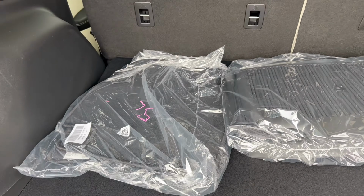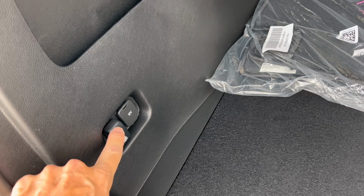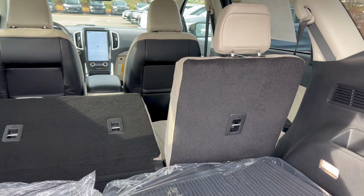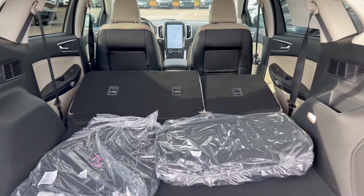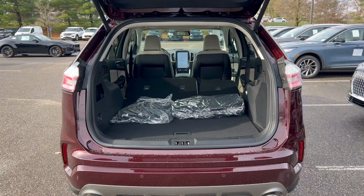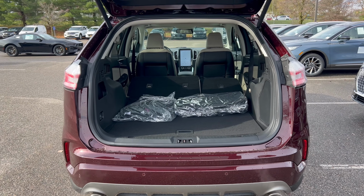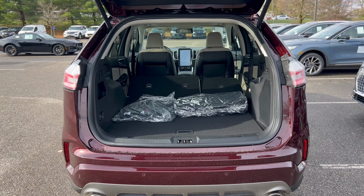So now, if we want to put these seats down, we're going to hit the left button. Down it goes. Hit the right button. Down it goes. And now, with all the seats down, we're looking at 73.4 cubic feet of cargo space in the back of this Edge, and that's a good number for a compact SUV. Let me know what you think.